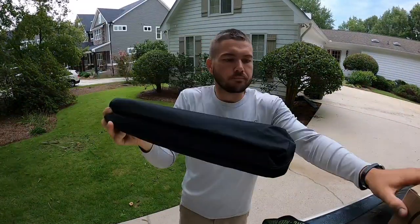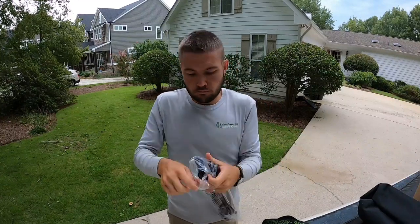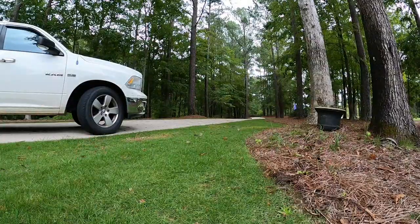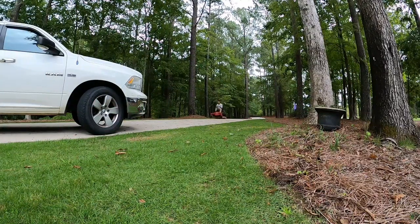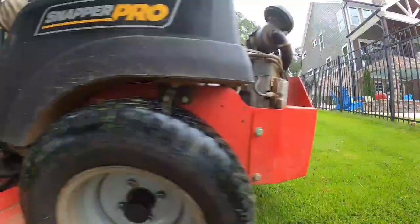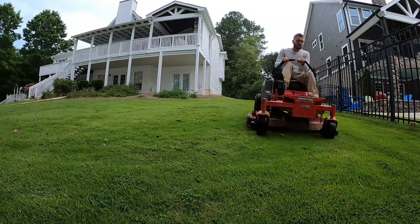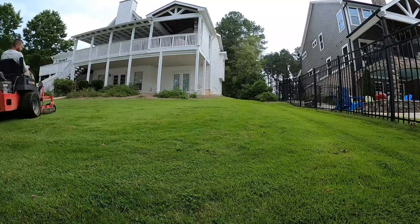Ooh, check out this new tripod I got from Amazon. Pretty cheap one, but it's simple, basic, and works great. I'm very happy with it. I have other smaller ones that I'll use too, but that one is good to have when you need a little more height than just the small ones for the GoPro.